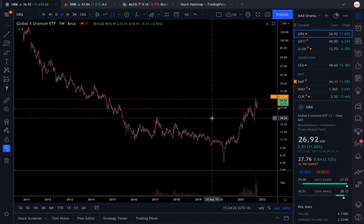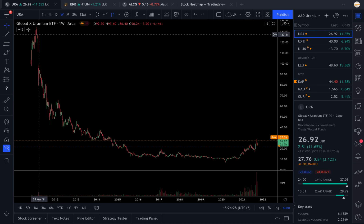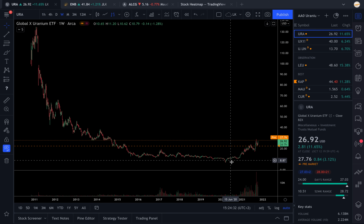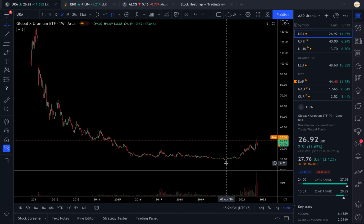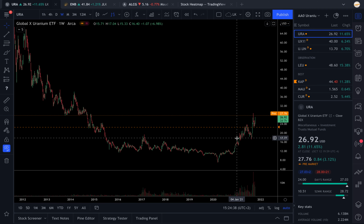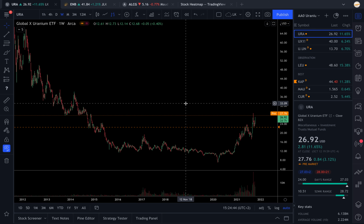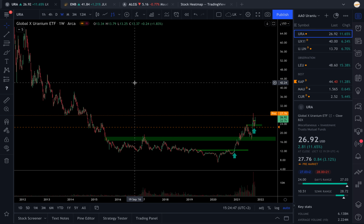We see that this index has been in a downtrend since it was initiated from 2011 to March, April 2020, and now we're seeing a new uptrend being created. As a trend follower, I want to play the potential uptrend that is going to be created. So I use support and resistance to see and draw trends.